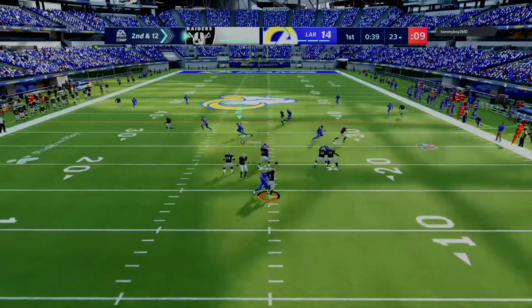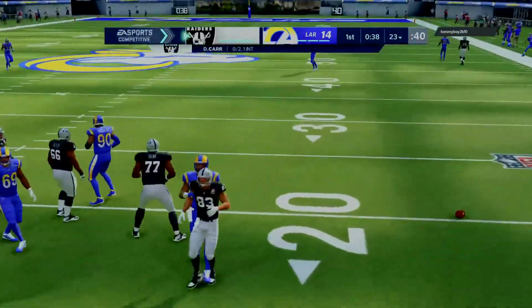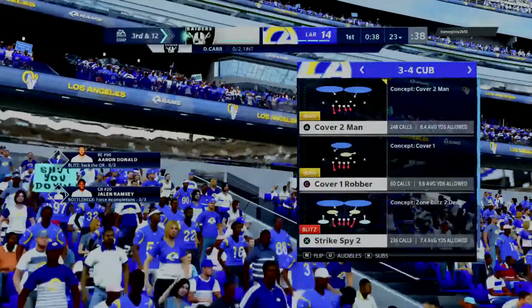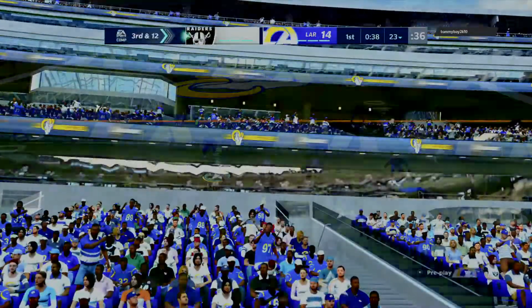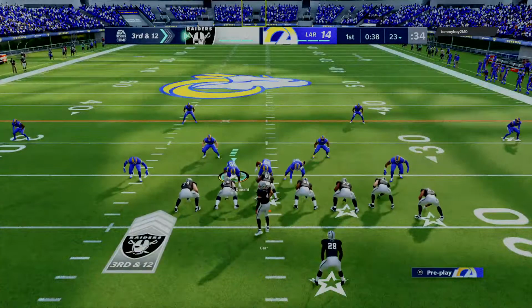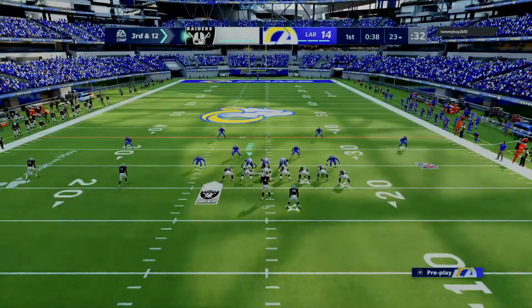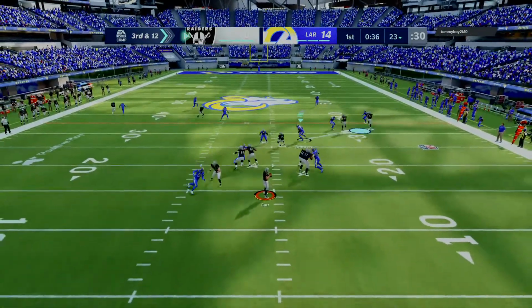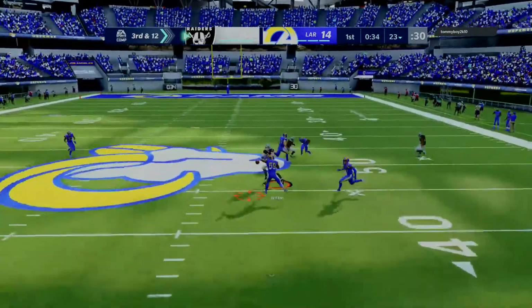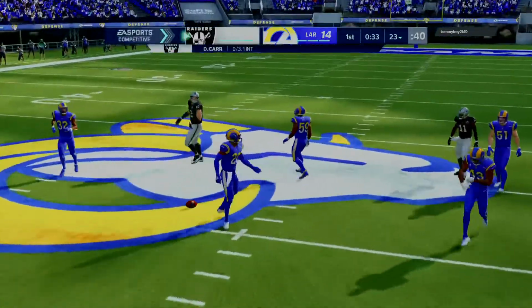On second and 12, Carr. Oh, the ball comes out on the hit, but they'll say it's incomplete. Darren Waller, the intended receiver, and it's third down. Well, we always talk about how you've got to be quick when you go through your progressions, and here's another prime example. Trying to look downfield, he was standing in the pocket, but just couldn't find anyone open, could he? No, not enough time. They hit him and forced that incompletion.